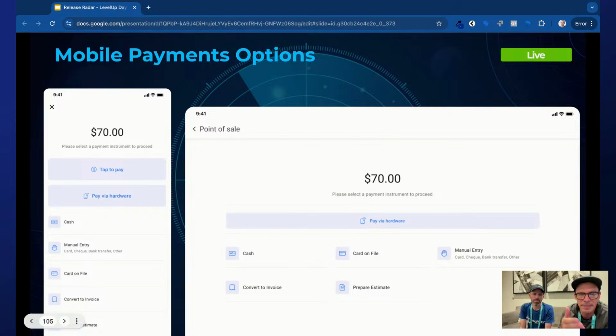Mobile payment options. So this is cool, right? You're in the field or whatever. You're out, whatever, at the farmer's market. You need to charge somebody for something. You can see you have all these options now. You can take cash and record a cash payment, check, card on file, take a new card, convert it to an invoice. All these options are there for you in this beautiful new user interface. Yeah, user interface was the word I was looking for.